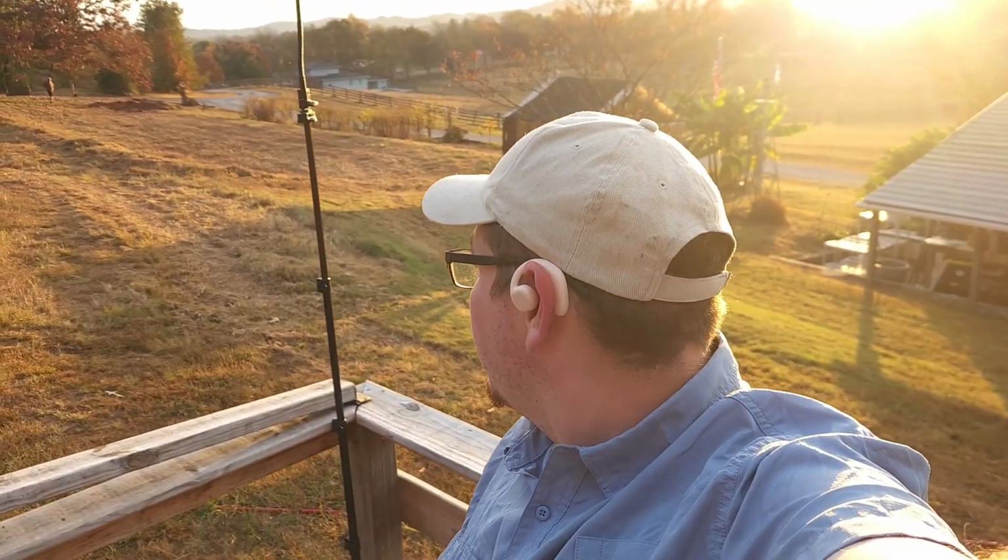We got Mr. Roger down there. You barely see him down in the background, looking over the field. I am so stinking excited. Let's see what happens.